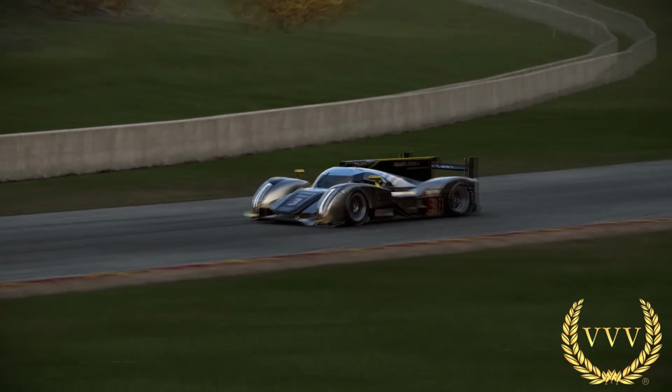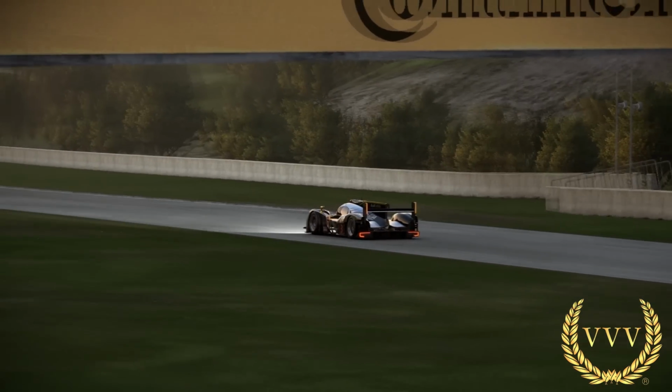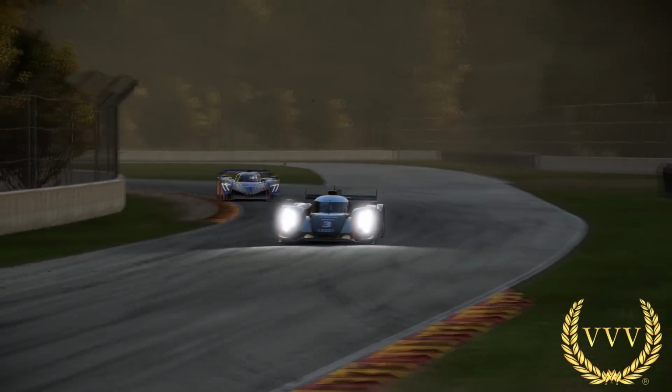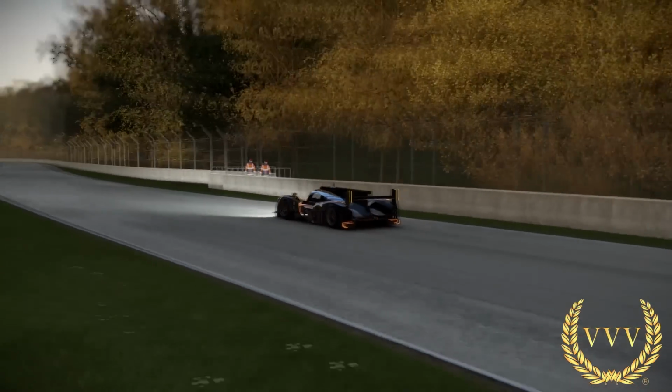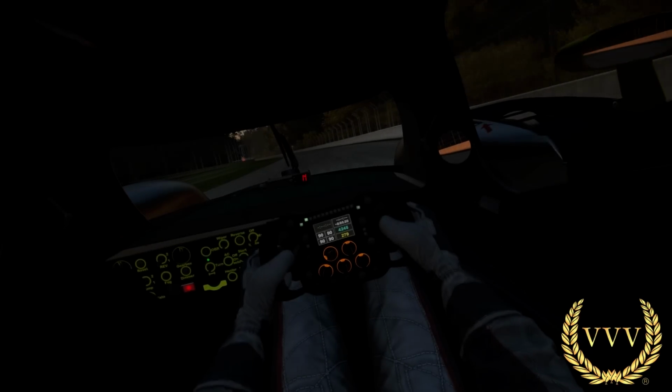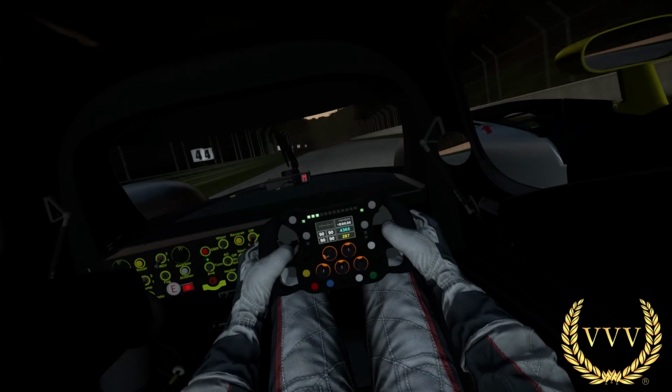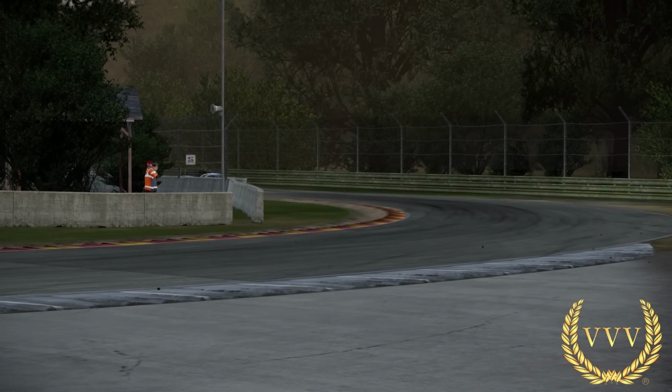We come around the carousel corner again. I'll bend into Kettle Bottom. There he is. I'll turn my lights on now as the light is going down at the end of this run. So just a quick race today, nothing too spectacular.